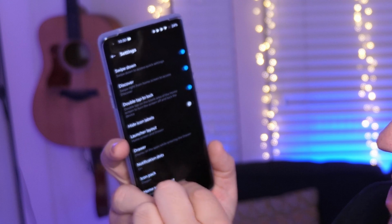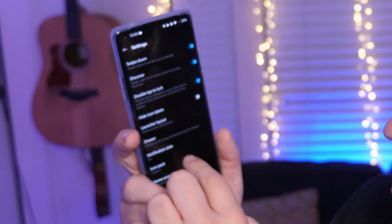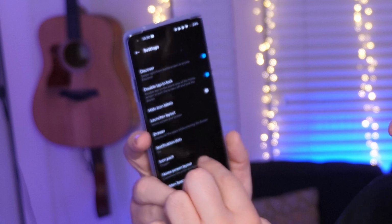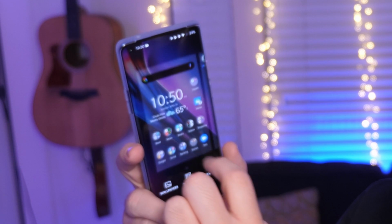I can hide the labels, launcher layout, which is just going to be home screen or home screen and app drawer. So I don't see a way to pick a specific app to be the one that shows as the folder on here. So you're probably going to want to stick with Nova.